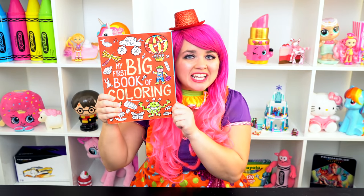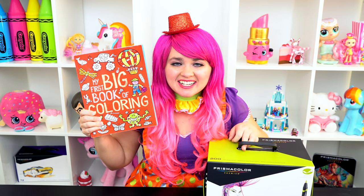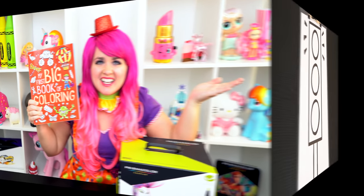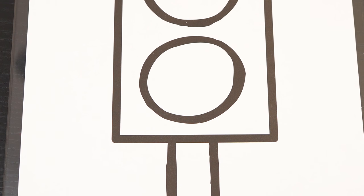Today we're gonna be coloring in my first big book of coloring! I've got my giant box of markers here, so let's get started! Okay, so today I'm gonna color this picture of a traffic light. The bottom light is green for go.